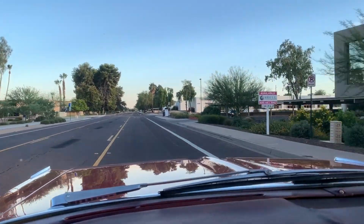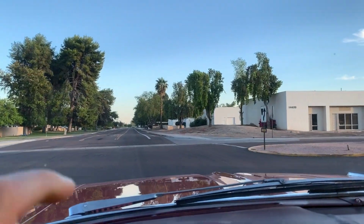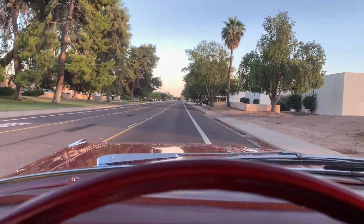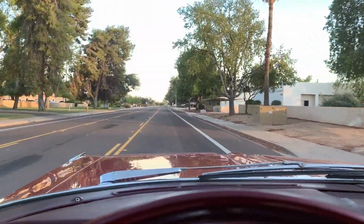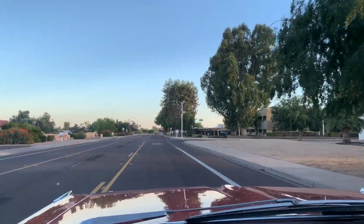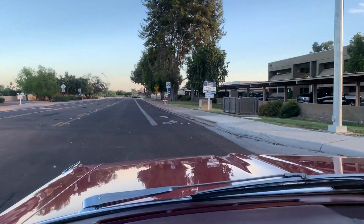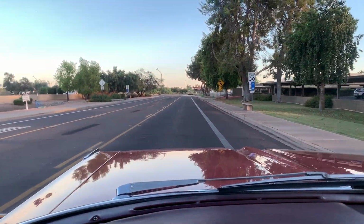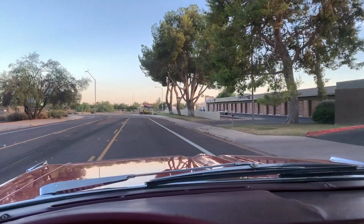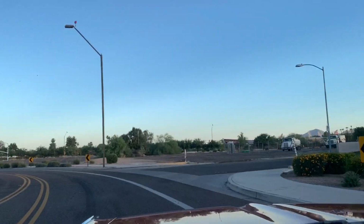Yeah, brakes stop good. Motor seems nice and strong. Going over bumps, it takes the bumps well. This is a tri-power, so you floor it. Gets up and goes nicely, stops good. The exhaust is a little louder on it than factory, I should say. But overall, it's a nice ride.